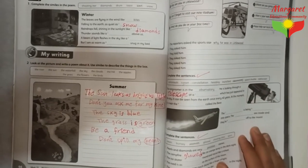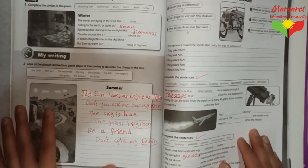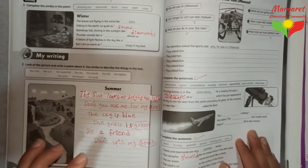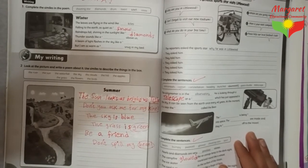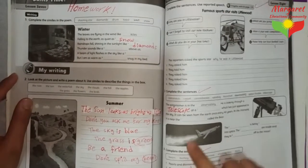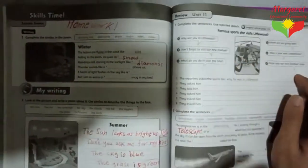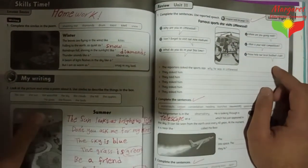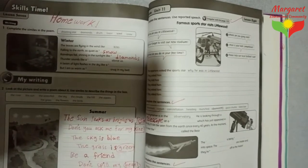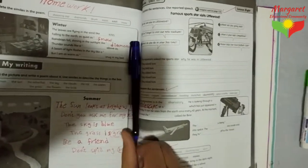Okay, and use your imagination. You can even go on Google and search for a poem about summer. And it is this easy. You can use these words, just like me. Write something simple. Okay, thank you very much, guys. And on this page you have the review. Okay, it is very easy, but when we finish Unit 11, you can do this review, because at that time it will be easier. But your job for now, for your writing homework, is this. Okay, please do your best to do this. And thank you very much.